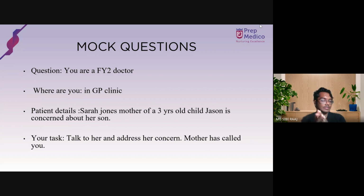So let's assume this is an autism spectrum disorder. What are the DDs you are expecting in this particular station? Anyone? Does anyone have an idea about what DDs you're expecting in an autism spectrum disorder case? What might it be if not autism spectrum disorder? Yes, Aarti.